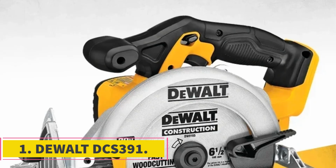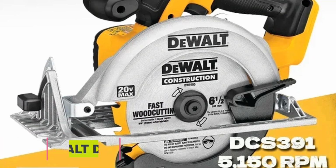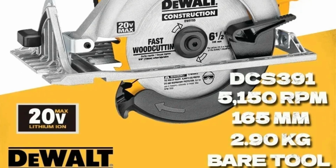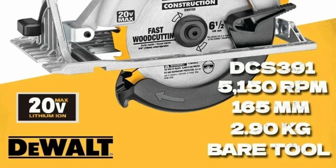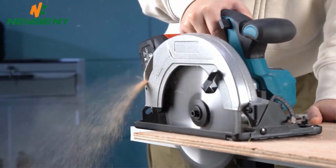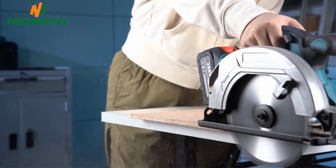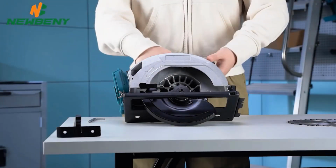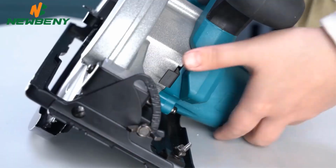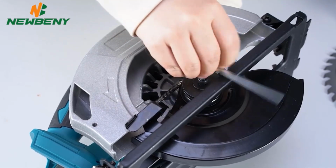Number 1. DeWalt DCS391. The DeWalt DCS391 165mm circular saw is a powerful and versatile tool designed for efficient and precise cutting. It features a 6.5-inch carbide-tipped blade and operates on a 5,150 RPM motor, offering a bevel capacity of 0 to 50 degrees. The saw is built with a lightweight yet durable magnesium shoe, making it suitable for a range of cutting applications. Its ergonomic design, rubber grip, and ultra-thin kerf blade ensure user comfort, efficient runtime, and a fast, smooth finish.